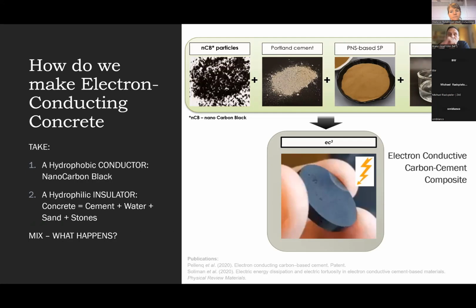Well, the idea here is we need to add another component to it. And what we do is we add the best electron conductive material to it, which is carbon. Actually, carbon black powder, nanocarbon black powder. Carbon black, as you know, is used in many industrial applications. Just think about the tires of your cars.